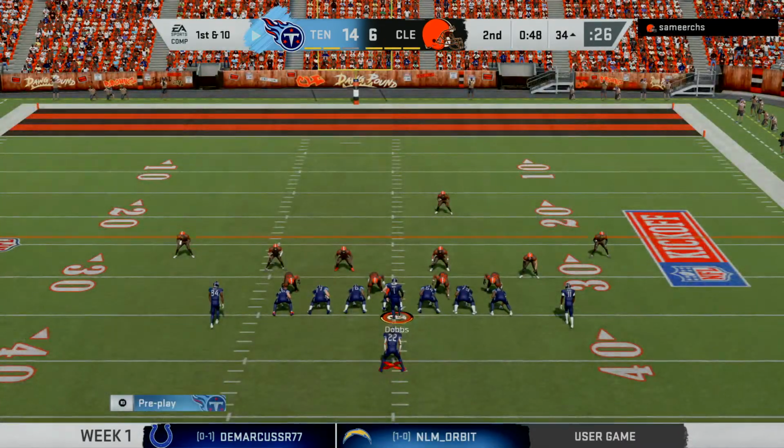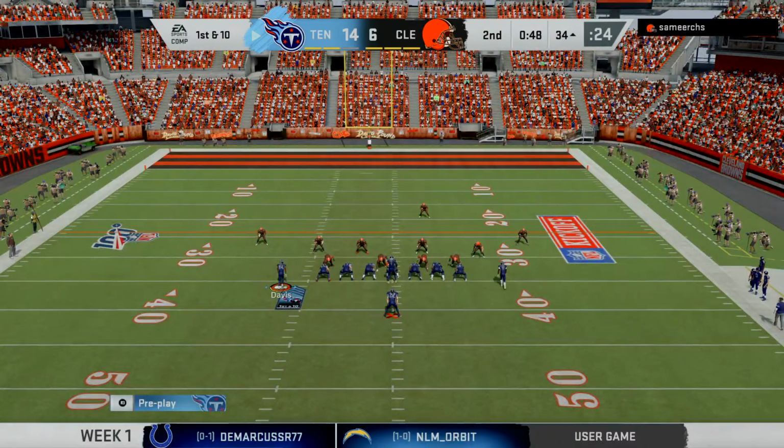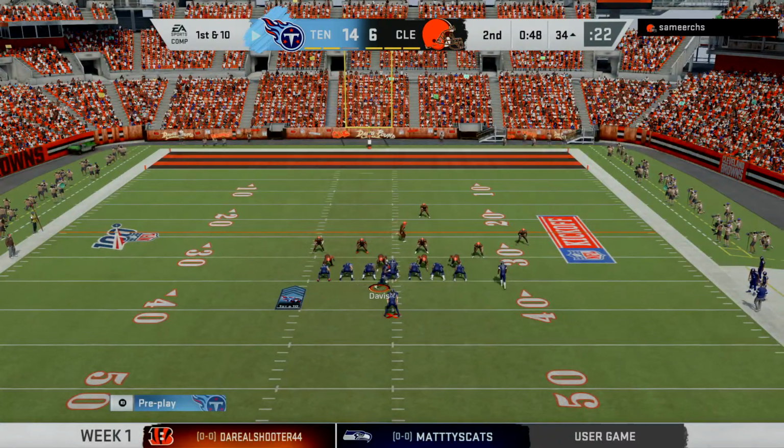From the 34 now, here's first and 10. Let's go deep, tighten up.